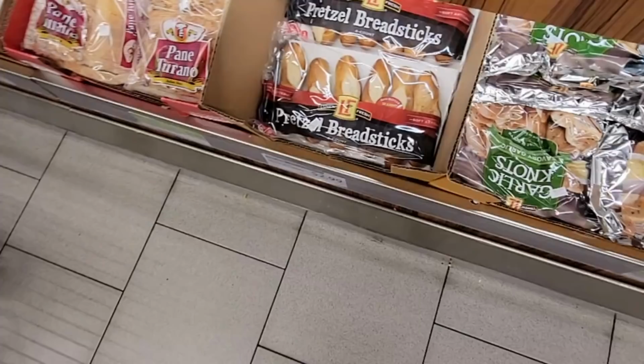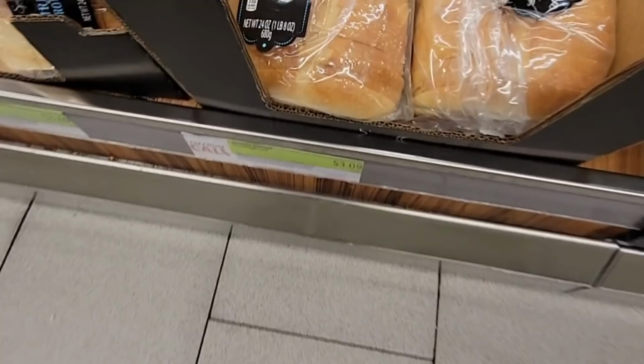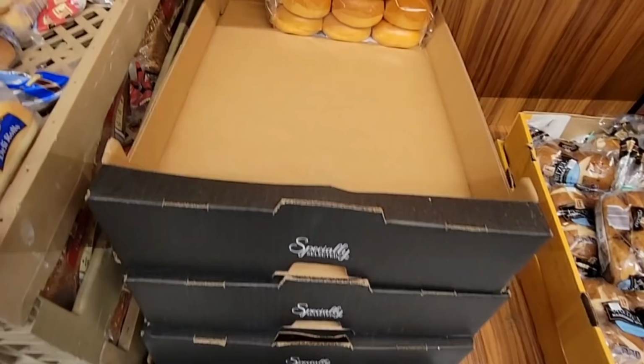Pretzel breadsticks. Those look yummy. $2.99. Let's see what else. Oh, yes, $3.09. Definitely gotta grab that square sourdough. Oh, this is just one of my favorite breads. It's a good price and it tastes really good. Now, $3.75. See what we could find. Oh, boy, these are just selling out. Slide it, that's how I do it.